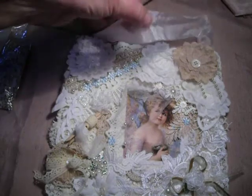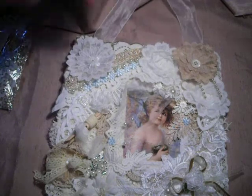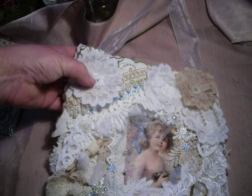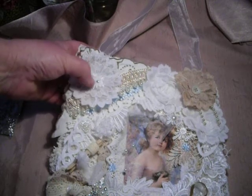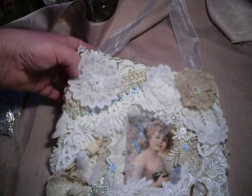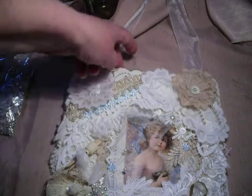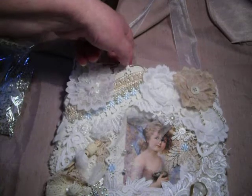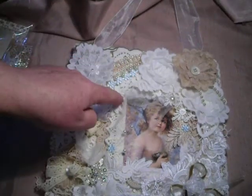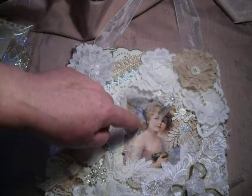But okay, going from the top, I've put a wide organza ribbon for it to be hung by, and we've got the centre of this. There's a little flower in here that came off a vintage bridal headdress. This is an organza flower. Got beaded trim here, and over top of that we've got Chinese braid, and underneath that we've got a white cotton trim that I got off eBay.